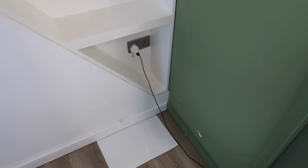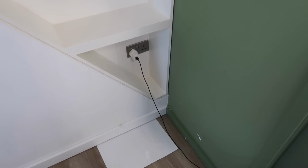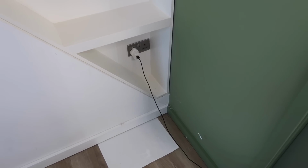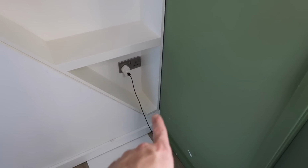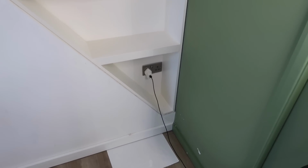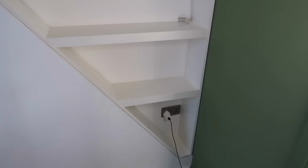I was sort of debating having a door on that section, but then I just thought it's unnecessary. I could always add one in the future, but then it would obviously need to be hinged on that side and it'd be a weird pointy triangle door, so I wasn't sure about that in the end. But yeah, the option is there if I wanted to do that in the future.